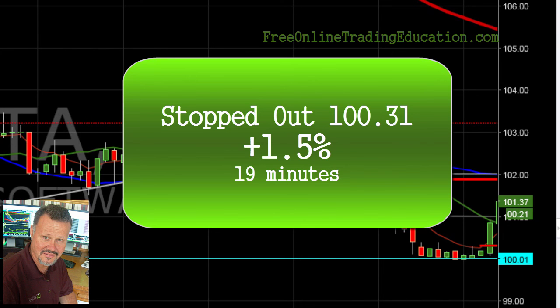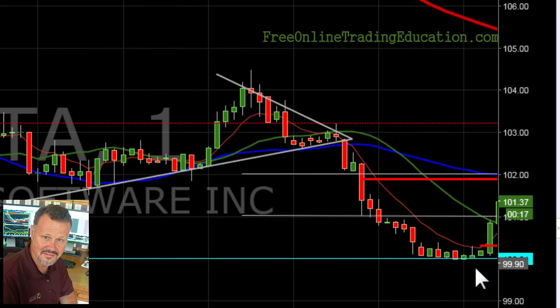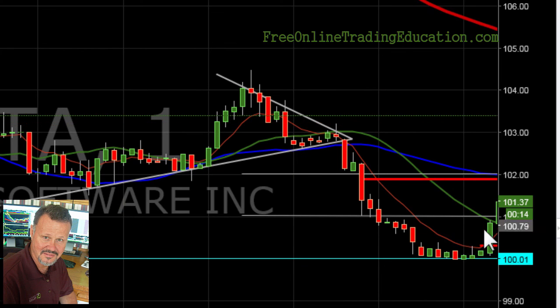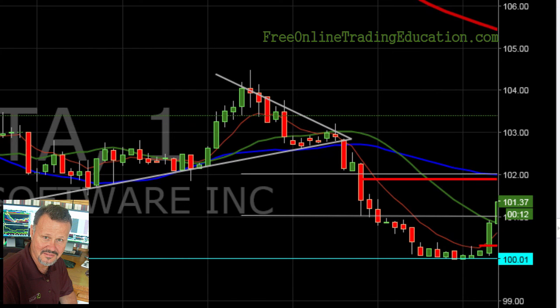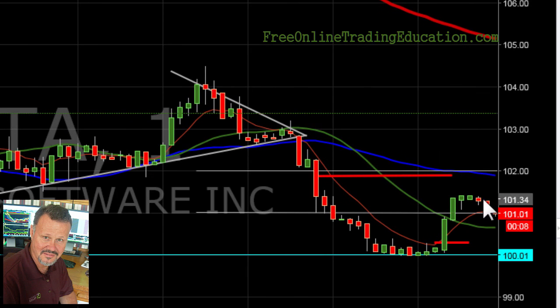So a total trade of 1.5% in 19 minutes. But the important lesson here is that these can be major lines of support and resistance. So I tightened up my stop when it got to it. And then when it broke out, look at this. It just kept on going, right up to just above the 101.